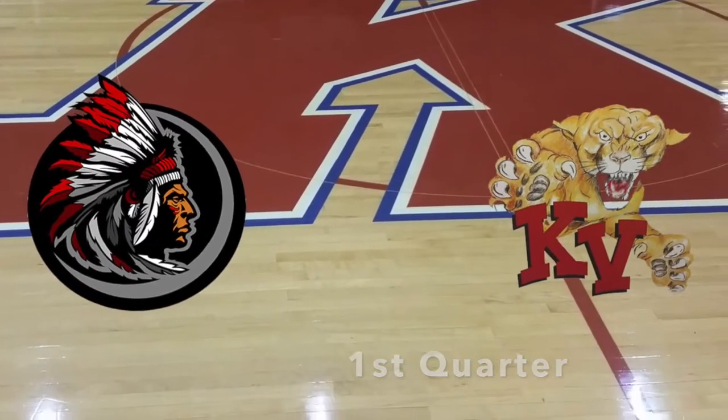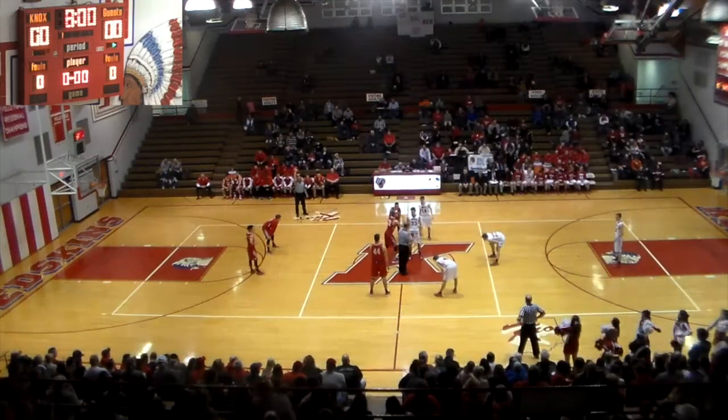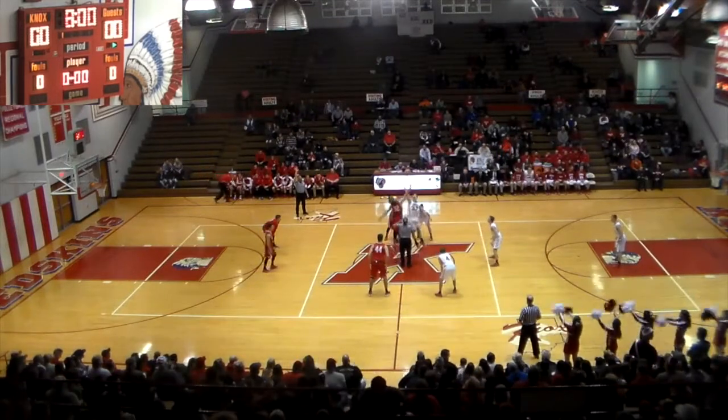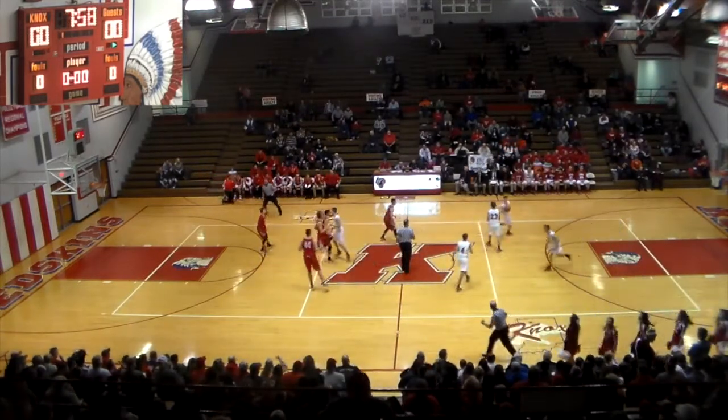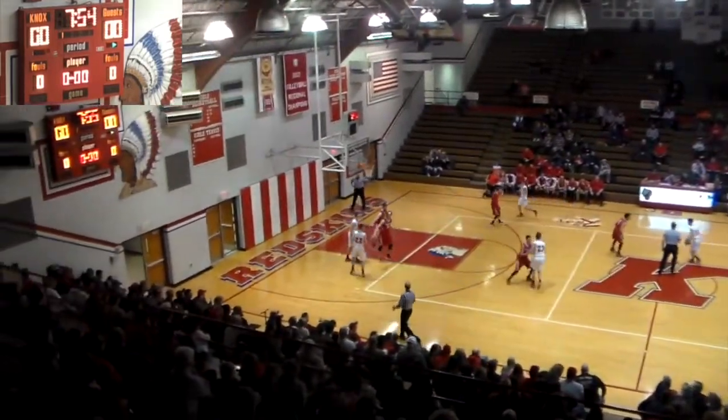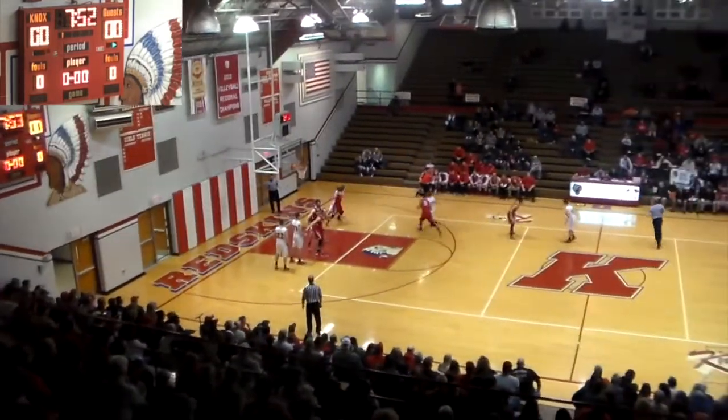And it'll be Wade Williams going up for Kankakee Valley and Austin Reisner for Knox. Here's the toss and the tip, controlled by the Redskins. They're going left to right as we look at the court here at Harold Weinberg Gymnasium tonight.